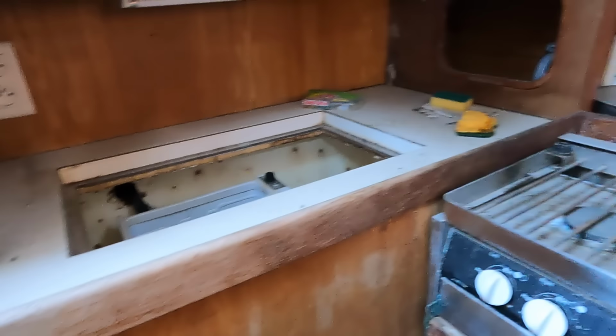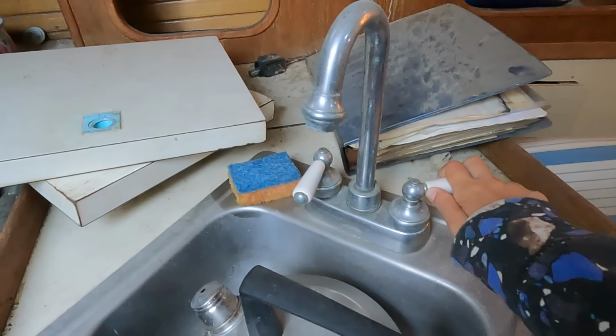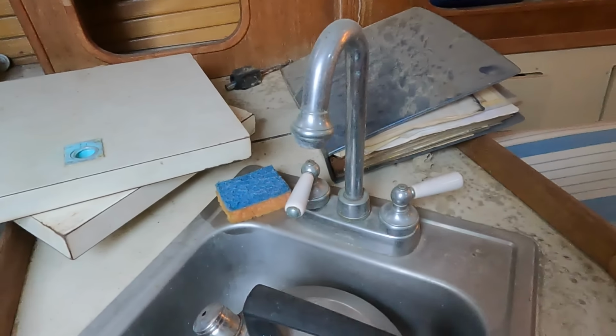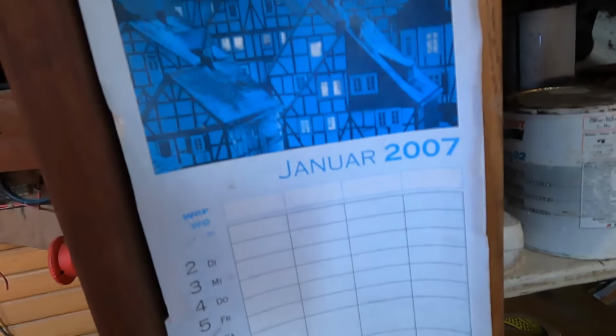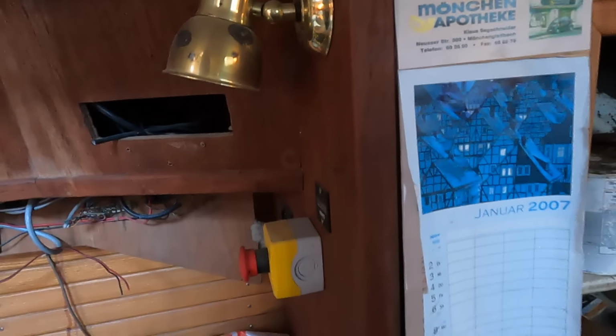Look, it's a nice boat. The woodwork's good. Chain plates don't look too bad. I do like this tap. A lot of space. Some kitchen roll, and used. Well, the calendar. It's from 2007, so this boat's potentially been here for quite a few years.